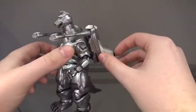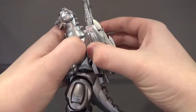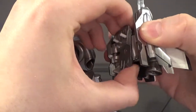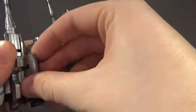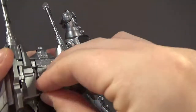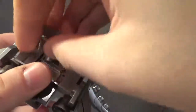And if you want to disassemble Super Mechagodzilla, all you have to do is straighten out the cannons, pull the figure off. On mine, the back piece likes to stick to Garuda, which is a bit of a pain, but it's not the end of the world. So, if I can just, oh, there we go. And then we just need to take this stuff off again, take this piece, plug it back into here, and then take these pieces and plug them back in as well.